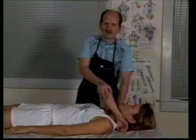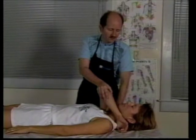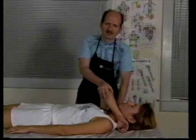And I find for points, especially in the thoracic and abdominal areas, that you can have the client breathe into the point. So just breathe into that. Try and push my thumb out with your breath. And I find this allows the points to release even faster.